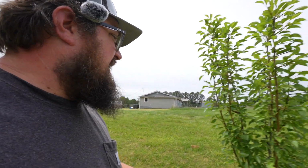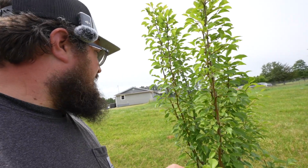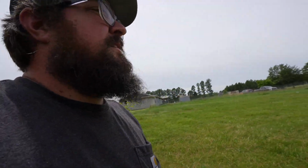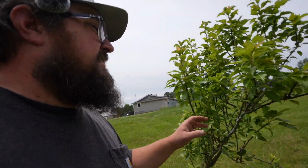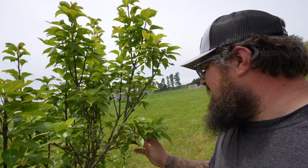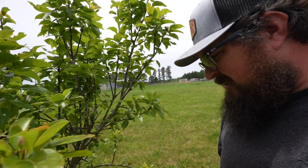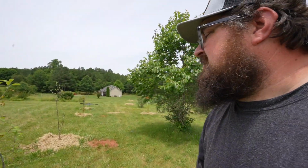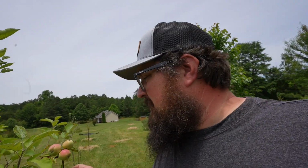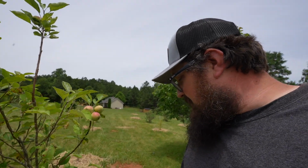This tree was already here, and I don't really know what it is, but it's growing. Same with this one. It was already here, and I don't really know what it is as well. There's no fruit on it yet. This one's got a nice little cluster of apples. I'm guessing they're apple trees, but I'm not sure. This one has one little cluster of apples, so we'll get 3 apples off that one.